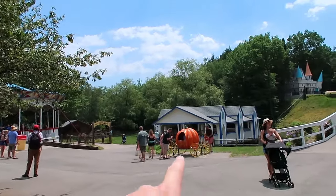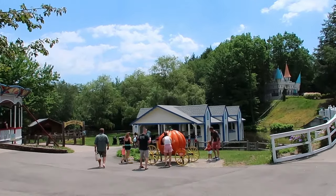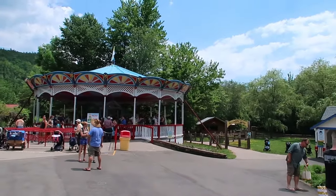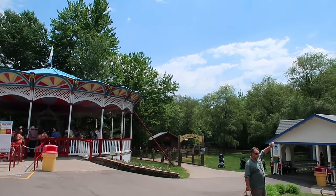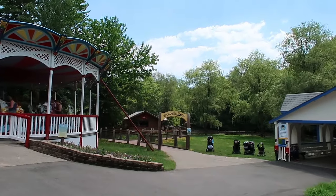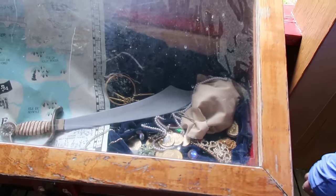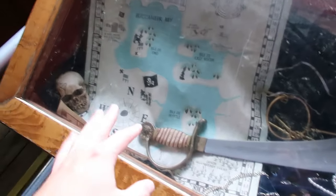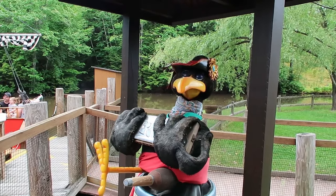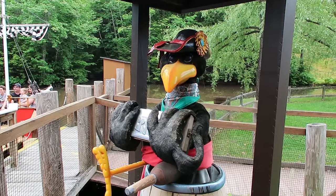So it looks like you can get a picture in a tiny pumpkin carriage over here. And they have a carousel over here on the left. But we are going over here to Buccaneer Bay, where they actually have a pirate ship. And it's not the type of pirate ship you usually think of at a theme park. This pirate ship is 1,000 times better than all those other pirate ships that go back and forth. Let me show you. They have a fun little display case here, some pirate maps, swords, and loot.